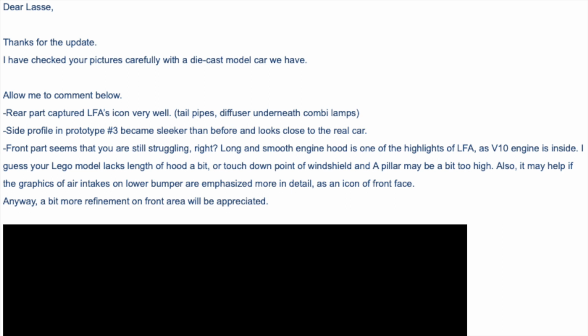Already the next day, the client returned with constructive feedback. First, he points out how it is going well with improvements for the side and the rear, but then he goes into depth with the front. The hood should really show more visual length, highlighting the iconic V10 lying beneath. The air intakes could also be more pronounced, as they are also a good visual cue to this particular model.